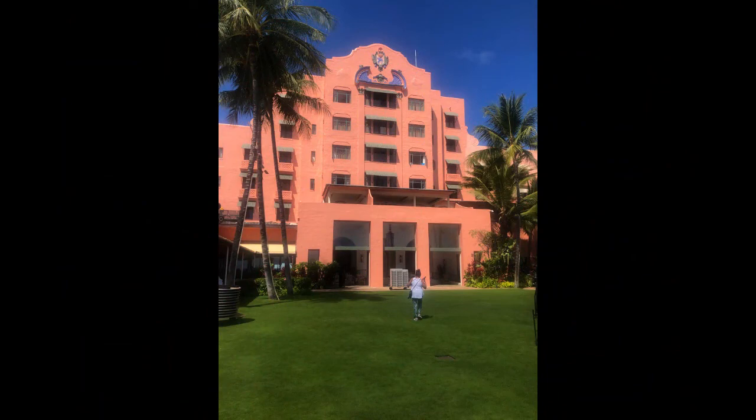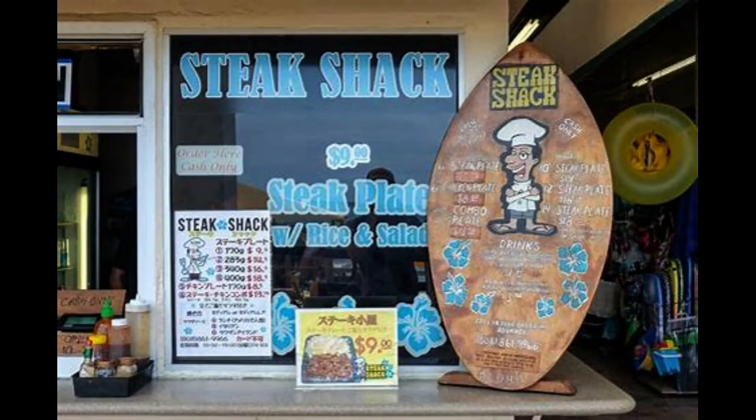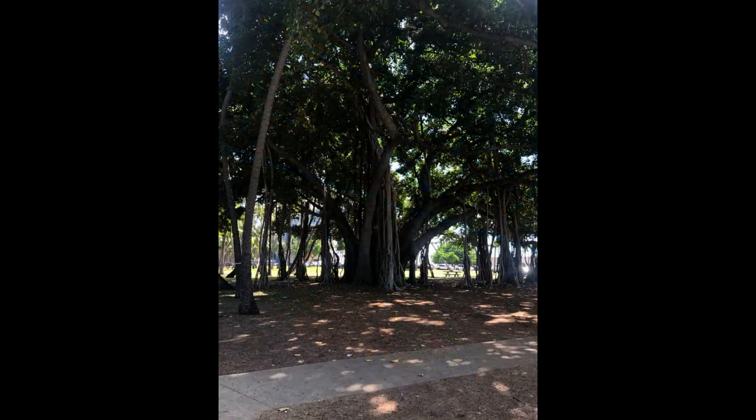So guys, those are my top 5 ways to get around Waikiki in the Honolulu area. I'm sure there are some other ways to get around too, but these are just my top 5 that I usually use.